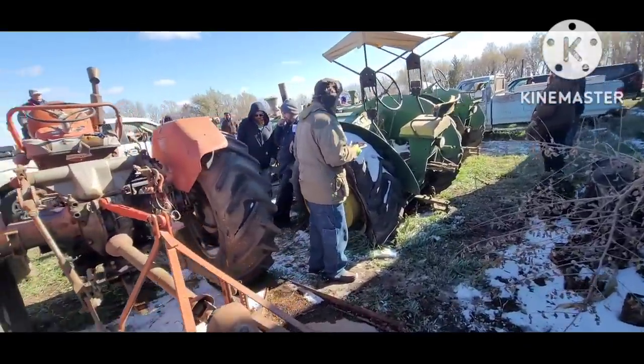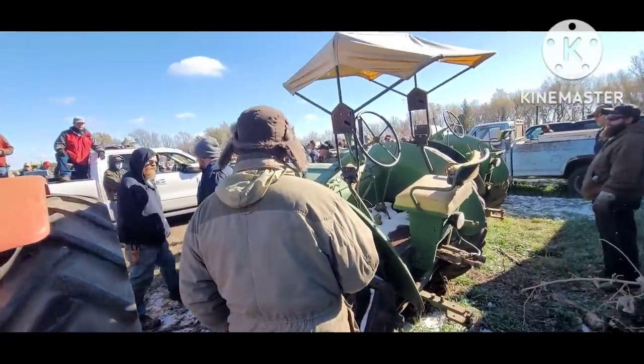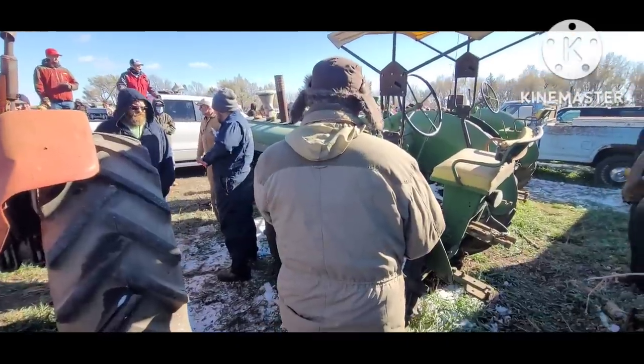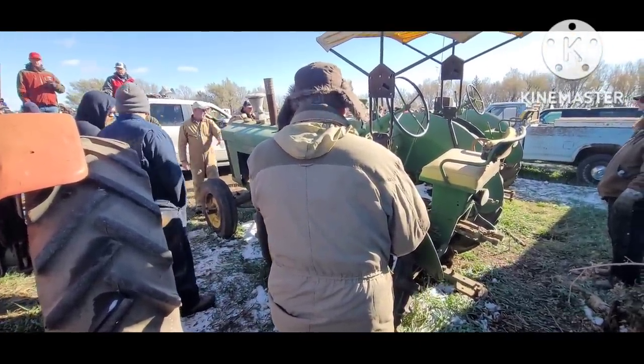Next is a John Deere R for you. And how many dollars to go on a dare? Will you give 2,000? $1,000 bill to start me out there. $1,000 bid 15. 15 and 2, 21, 22.